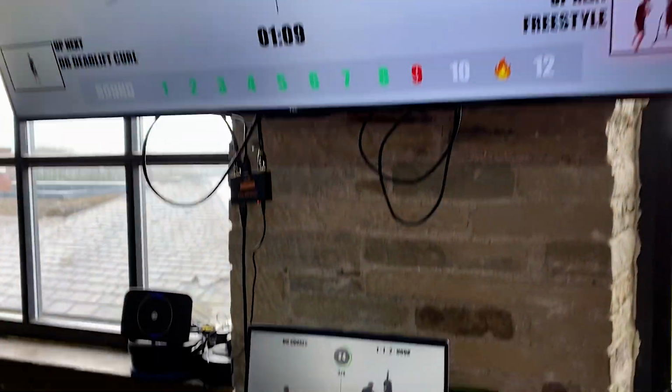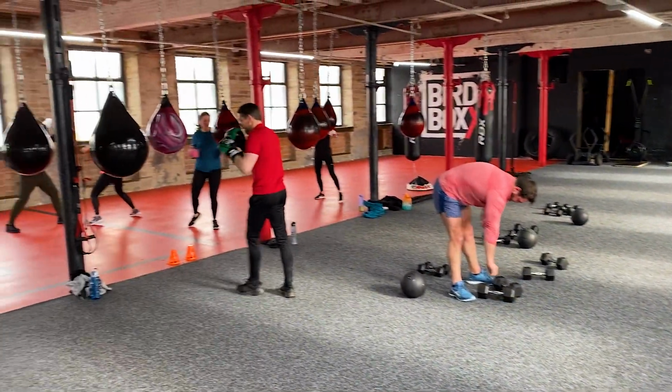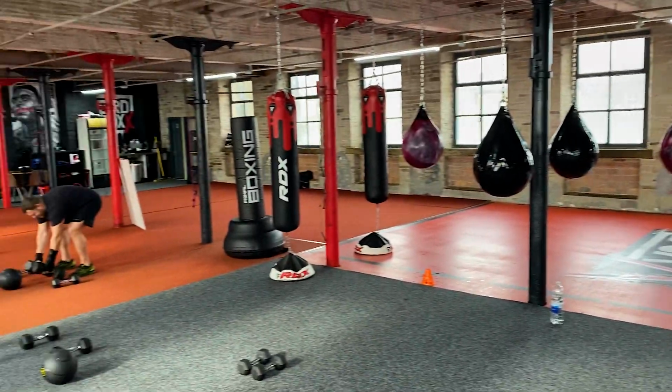And I just think how they've laid it out on the screen, so everyone knows what they're doing, whether they're in the one group or in the other group. They know how much they've done and how much they've got to do, and they've even got a burn round at the end there.